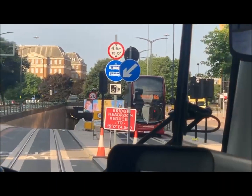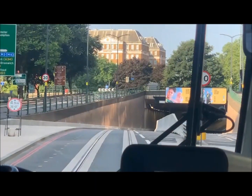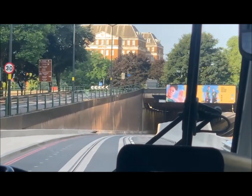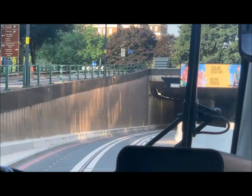So this bit will be the equivalent, I guess, of the Channel Tunnel. This is all a little bit of tunnelling underneath the Five Ways Island.